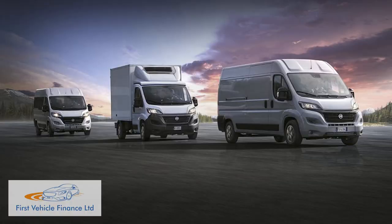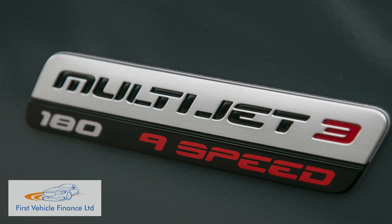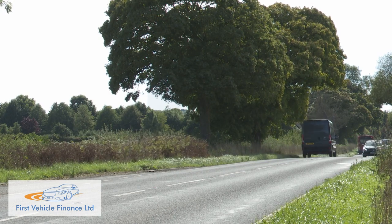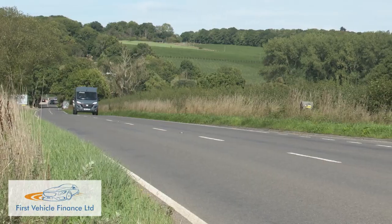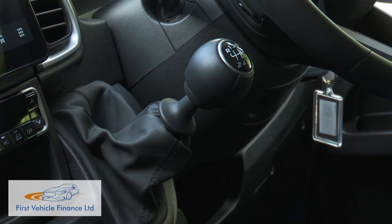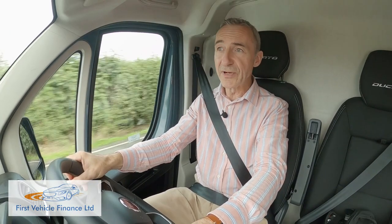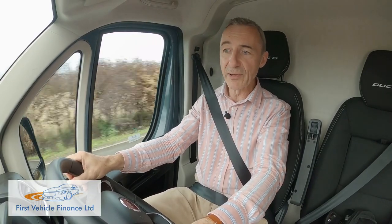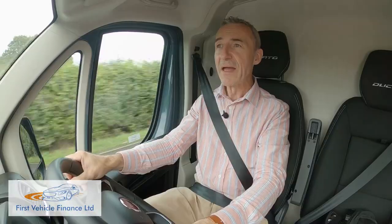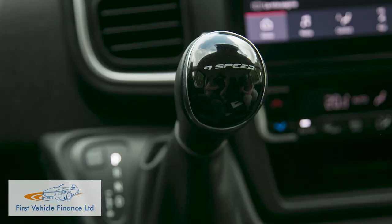The whole range is based around the same 2.3-litre MultiJet engine, improved for efficiency, refinement and durability, developing either 120, 140 horsepower, as in this case 160 or 180 horsepower, and usually supplied with the 6-speed manual gearbox that we're trying here. Providing you avoid the entry-level unit, optional with this revised Series 8 model is a new AT9 ZF 9-speed automatic gearbox with three driving modes, normal, eco and power. That torque-converted gearbox is far better than the previous rather jerky robotised auto.